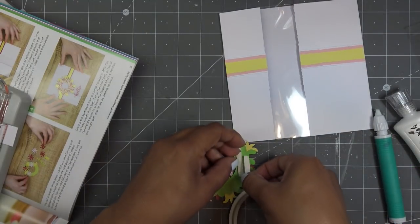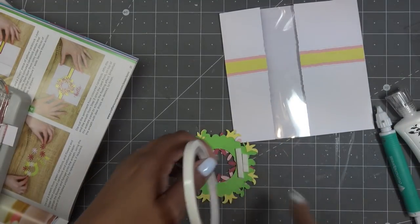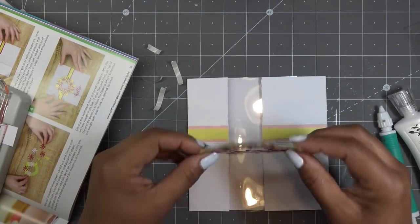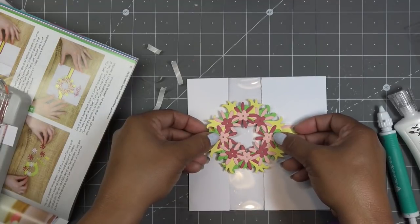I'm just eyeballing this. I hope this is enough. So I'm going to do that. Just pop a little bit on one side, a little bit on the other. And I'll be right back. I already took the back off of it too, so you guys don't have to be like, "Ah," while I pick the backs off. Pretty cool.